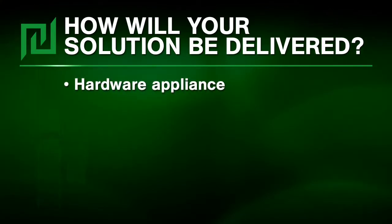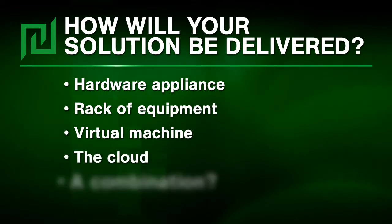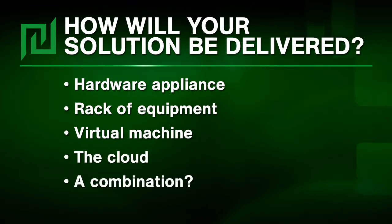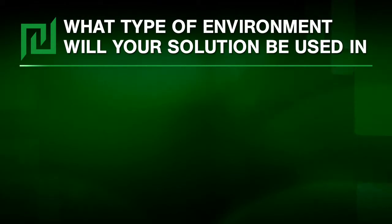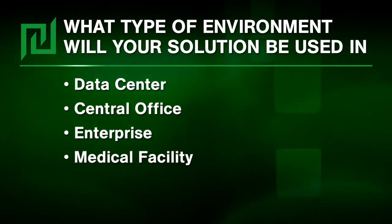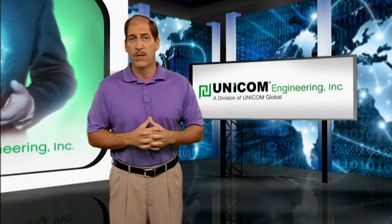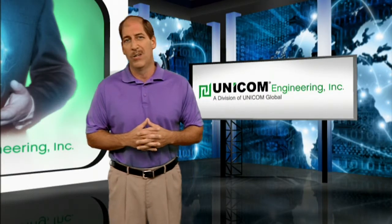As a hardware appliance, a rack of equipment, a virtual machine, the cloud, or a combination of all four? What type of environment will your solution be used in? A data center, central office, enterprise, a medical facility, or maybe all of them? Where are your customers located? Although you might be shipping regionally today, will there be a need to expand globally in the future?